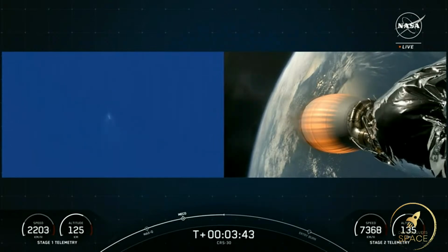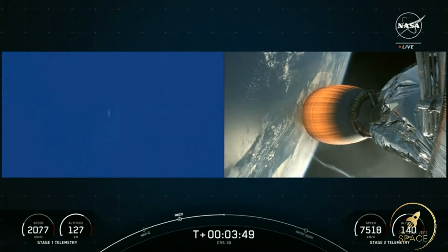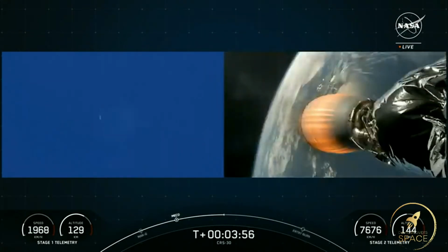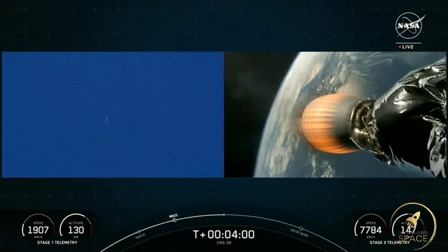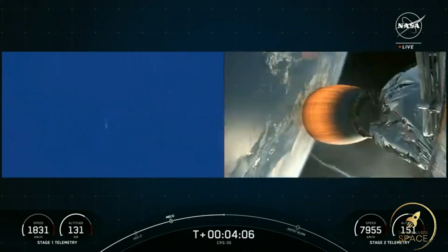Again, SPX-30 is SpaceX's 27th launch this year, and we are coming up on the entry burn of the first stage as well as second engine cutoff. On those live views of the first stage, you can see the attitude control system creating those beautiful puffs of white gas. And that's nitrogen from the cold gas thrusters of the attitude control system.